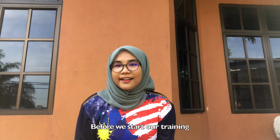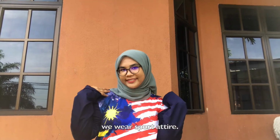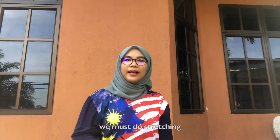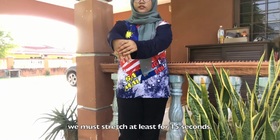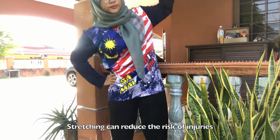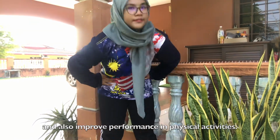Before we start our training, first we must make sure that we wear sport attire. And second, we must do stretching. For stretching, we must stretch for at least 15 seconds. Stretching can reduce the risk of injuries and also improve performance in physical activities.